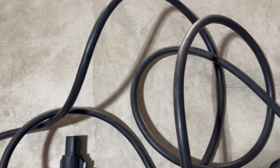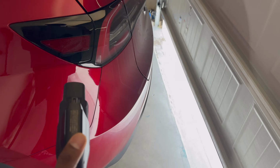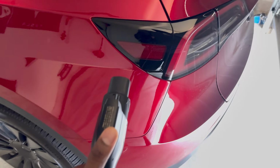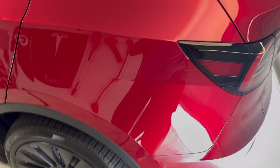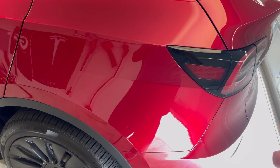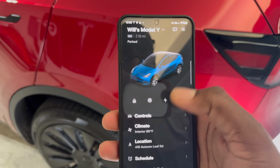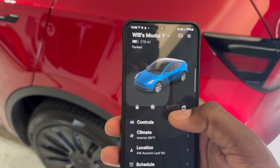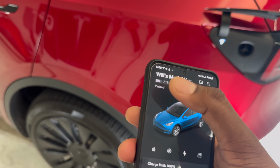So typically, when you're charging at home, I'm going to go ahead and plug it up now. You shouldn't have to, when people touch that right there, you really don't have to. If it doesn't open for you, you can touch it that way. But what I do is I open it from the app. I'll go into my Tesla app right here, and I'll just hit this button right here. Like that. I don't know, some people feel some type of way about that, touching the thing on there.